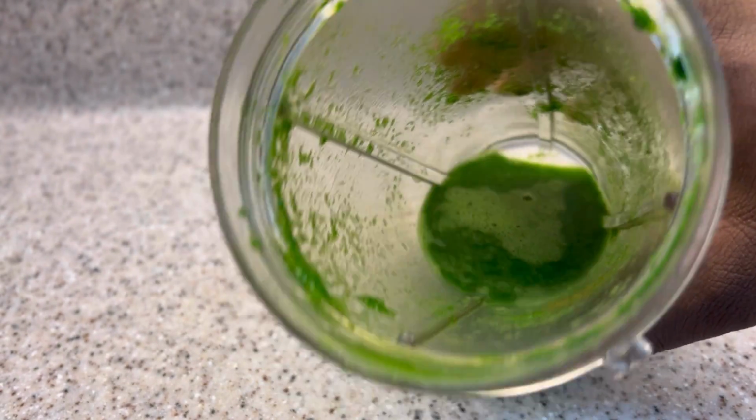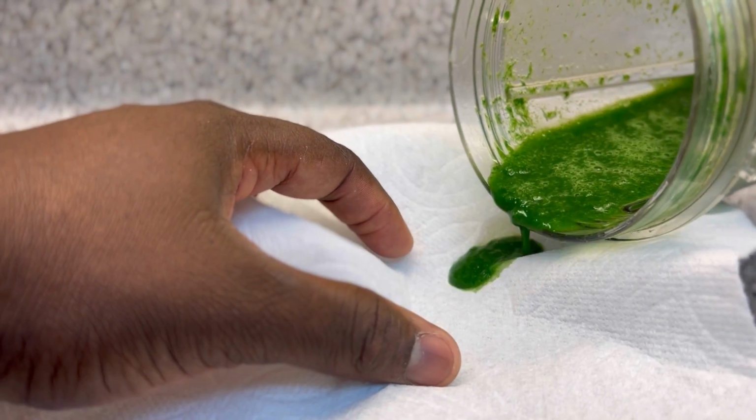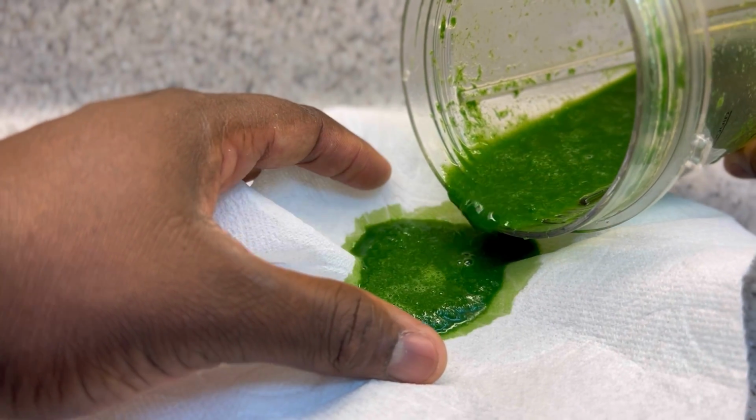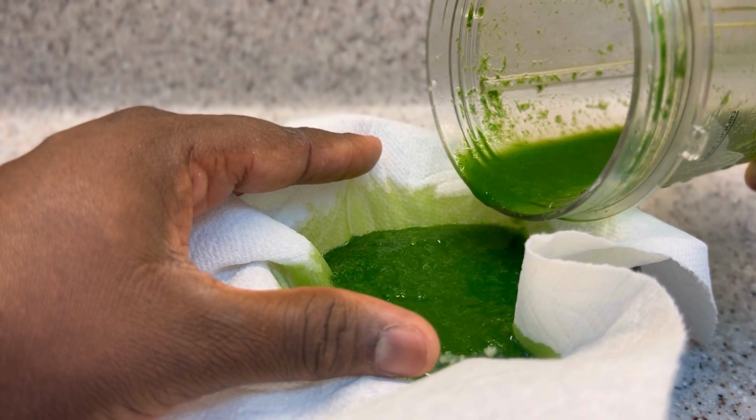Once it's all blended like so, the next thing I'm going to do is to strain it. You can use a paper towel, a cheesecloth, or any material with tiny holes. You do not want any parsley leaves in this, so make sure you're using the right material to strain it in order to get just the juice out of the parsley leaves.